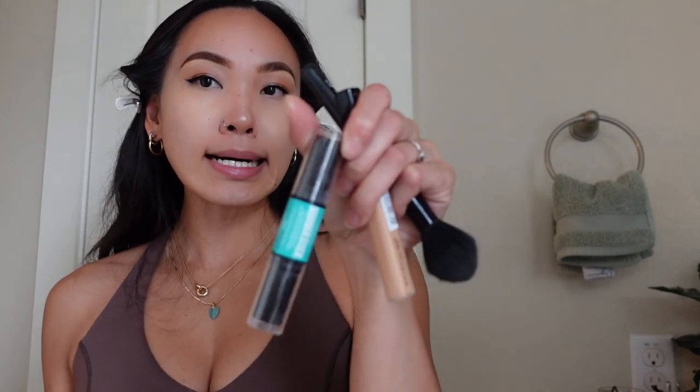More recently, I've just been using concealer where my under eyes are with just a little bit of highlight and then blush. I'll pack the blush on, but I love the Fit Me concealer by Maybelline. It just stays all day without creasing for me.